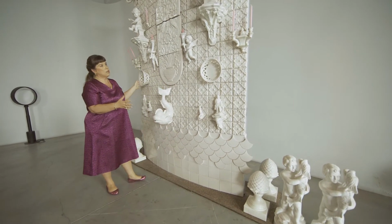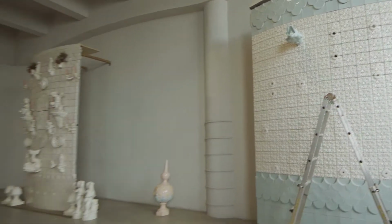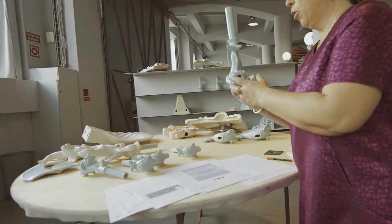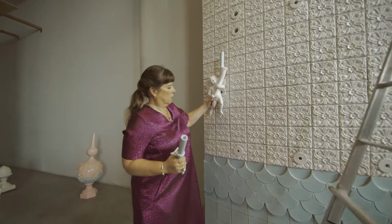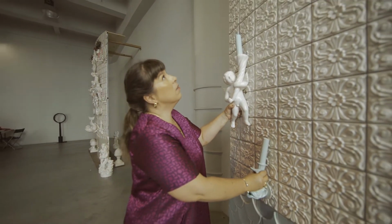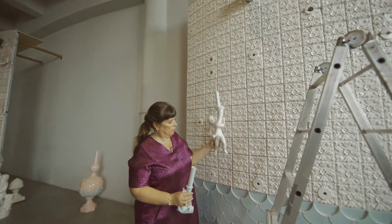And as you can see, we are working here on installing all the pieces and preparing them so we can put them on the wall. They're gonna go here, and they're gonna go here. Or there, I don't know, something like that.